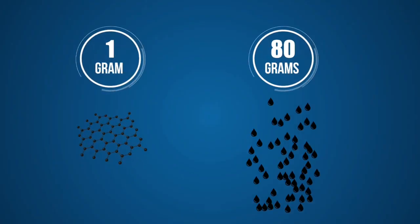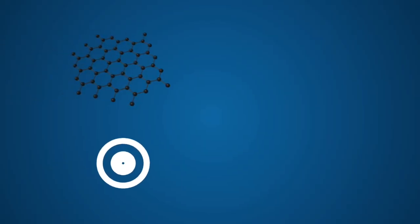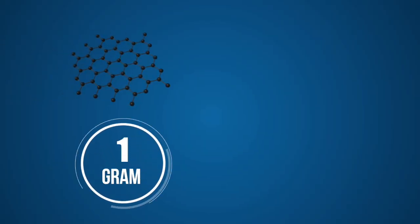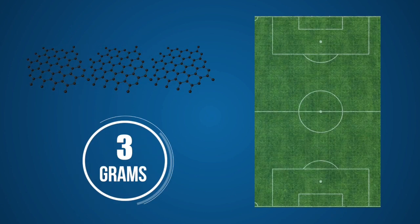1 gram of graphene can hold 80 grams of oil, or in other words, if we take barrels, then 1 barrel of graphene can clean up the surface of water from 80 barrels of spilled oil. If you take 1 gram of graphene and place all its layers next to each other, they'll cover the surface of 2,000 square meters. That is, only 3 grams of graphene can cover the entire area of a football pitch.